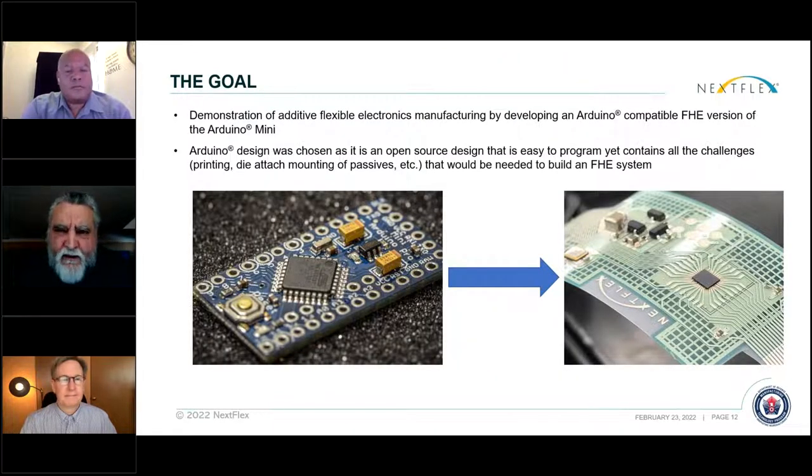Going into a little more detail on what we do here at NexFlex, we wanted to take a recognizable PCBA, printed circuit board assembly, and convert it to a hybrid electronics device. We started out with an Arduino mini microcontroller, and we did a direct copy onto a flexible substrate using flexible hybrid electronics techniques and technology. The Arduino was chosen because it's readily recognizable, and the transition over to a flexible hybrid electronics device would adequately demonstrate all the attributes and capabilities at that particular time.